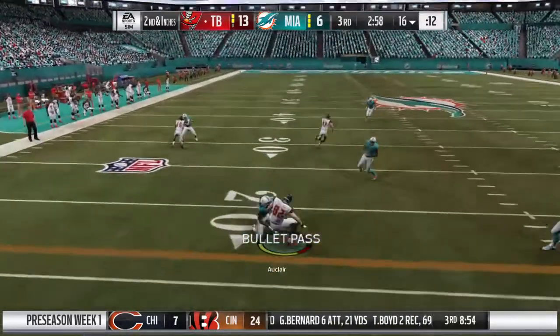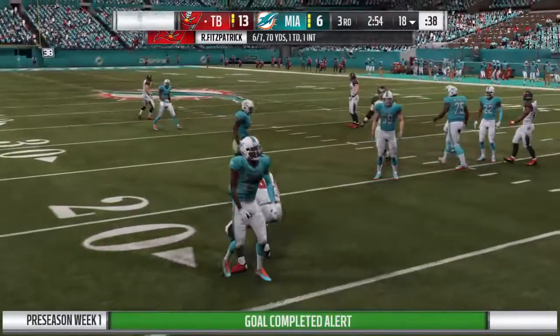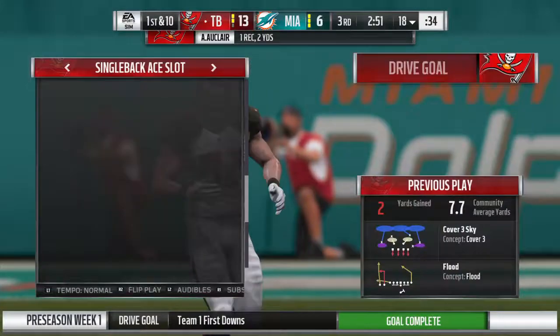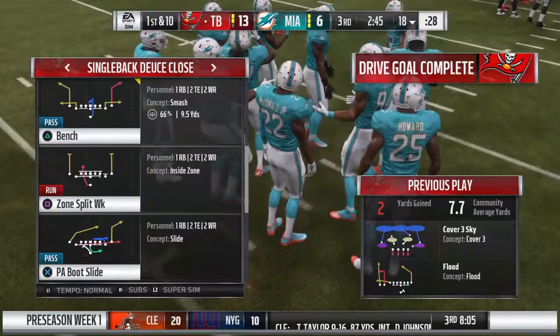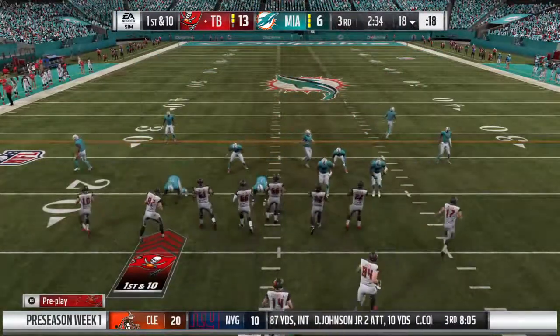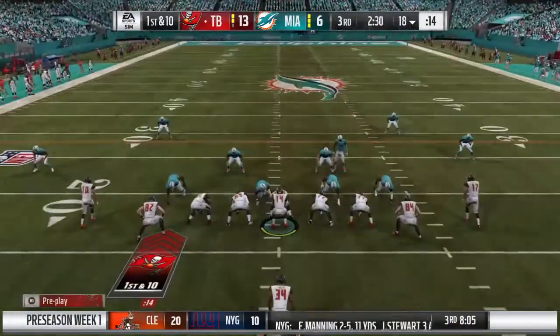Second down, Fitzpatrick. It's a short one here, complete to his tight end. And he'll be a couple yards shy of the 20 at the 18. 2 yards on the pickup there, but it's enough to give him a new set of downs. Many different ways to create space, but on that play, he did it with that big, wide body of his. Didn't get a whole lot of yardage on the play, but it did what it was supposed to. Pick up a first down.